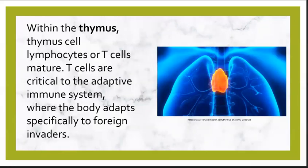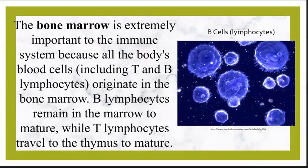Within the thymus cells, lymphocytes, or T cells, mature. T cells are critical to the adaptive immune system, where the body adapts specifically to foreign invaders. T cells are one of the major components of the adaptive immune system. Their role includes directly killing infected host cells, activating other immune cells, producing cytokines, and regulating the immune response.